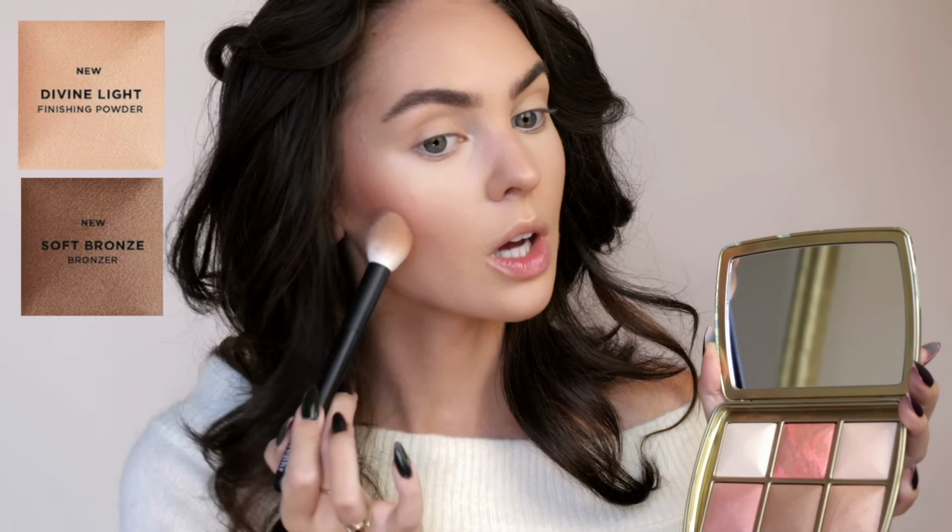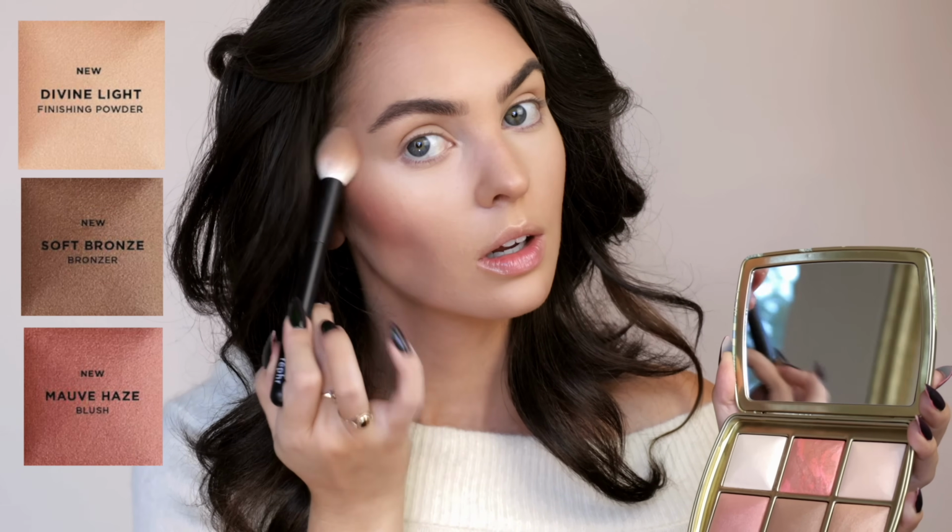Taking a touch of this blush up from the contour. Just fading into the hairline a bit. This palette is so nice. Can't wait to do my nose contour.